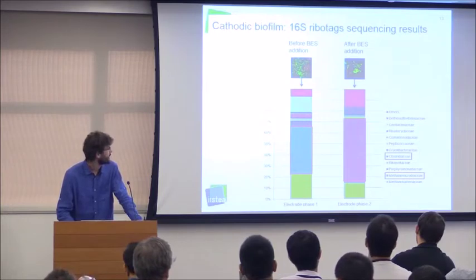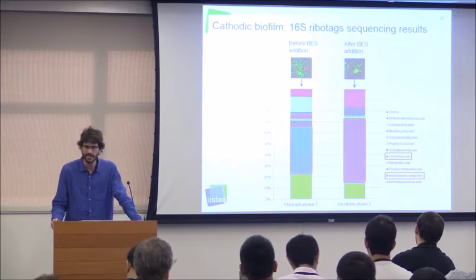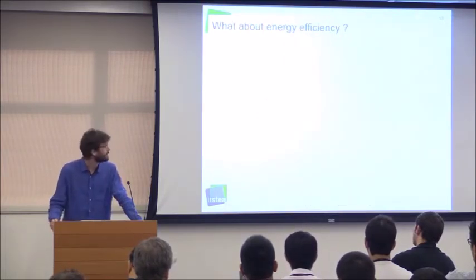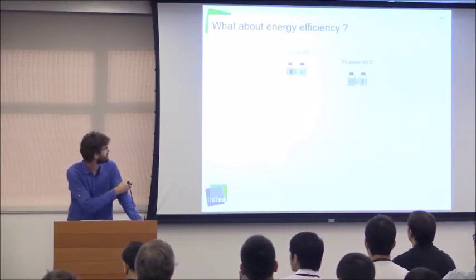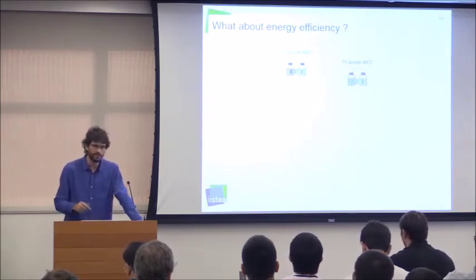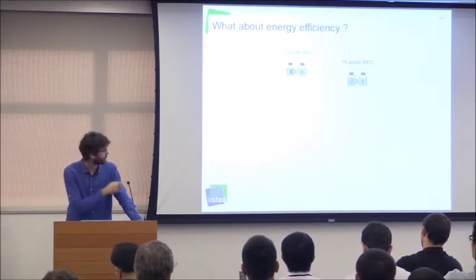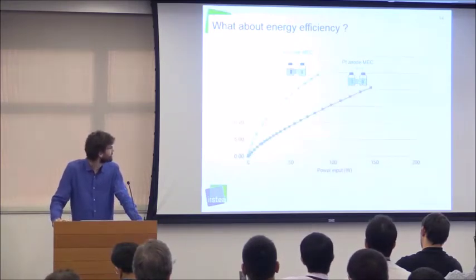And so we have quite a nice system producing volatile fatty acids and degrading waste, but what about the energy efficiency? To evaluate the gain of using a bioanode MEC in comparison with a classical platinum anode MEC, we implemented the second system, and we measured the different intensities obtained as a function of the voltage we can apply on both electrodes, on both cells. And so we obtained this kind of graph.